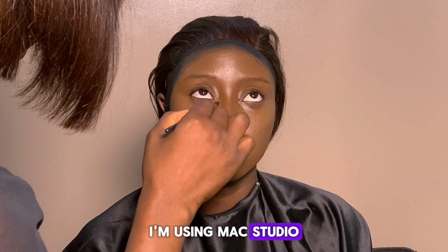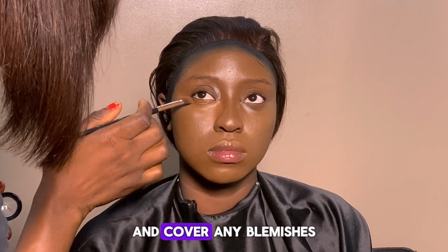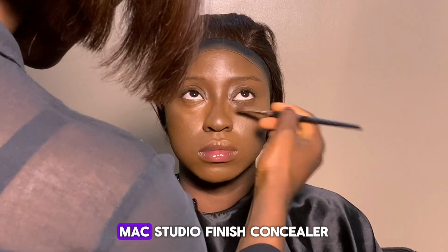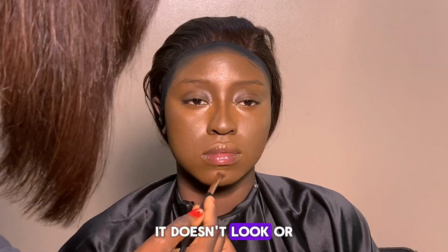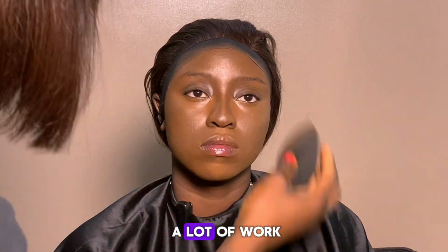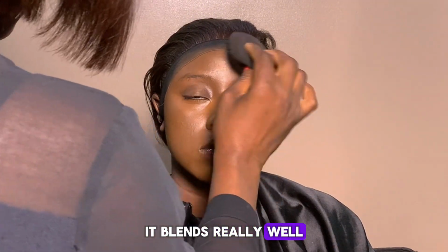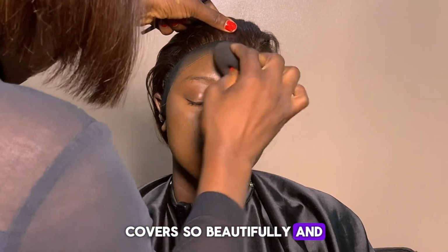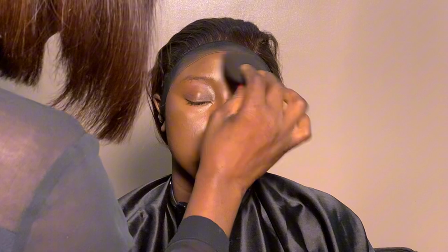I'm using MAC Studio Finish Concealer to brighten our under eyes and cover any blemishes. MAC Studio Finish Concealer has been my OG for years. It doesn't look or feel heavy at all, and it doesn't require a lot of work when applying it. It blends really well, covers so beautifully, and doesn't dry out the under eyes, which I love so much.